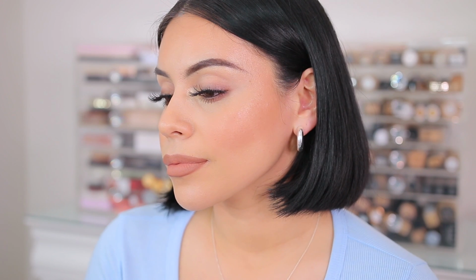And I have to say it actually did wear really well throughout the day. I don't notice anything too crazy or aggressive. Even around my nose, it doesn't look like it completely wore off. Maybe a little bit, but nothing too bad. Everything is still intact, which is really impressive, considering that I was wearing a pretty tight mask today. I also love the fact that it has not oxidized. It doesn't look darker.